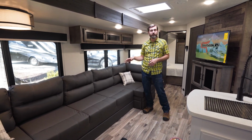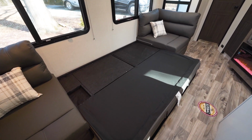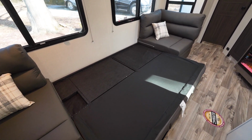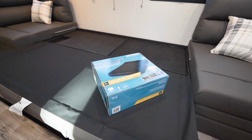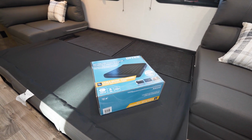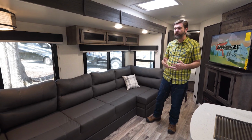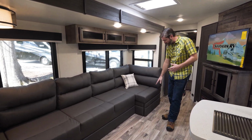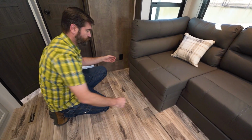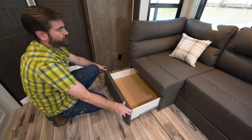This also serves as a guest bed. This folds out and over, and we have an Inatec queen size inflatable mattress that can be put down on top of it if you do have extra guests or exceed the number of people that you could potentially sleep in that bunk room. There's also other cool features like the storage that's built in down low. There's drawers that slide out just for keeping those extra odds and ends.